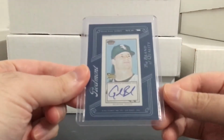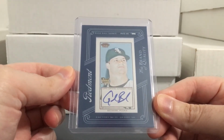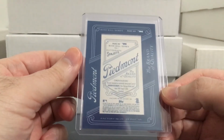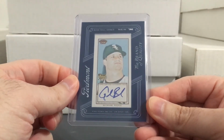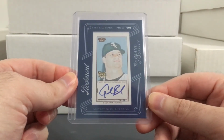So I picked that Schwarber. And case in point, this guy's not really popular here. Gordon Beckham, rookie auto from Topps 2009. But again, I just really like the look of the card. He was a decent prospect back in the day. I actually bought a few of his autographs, not because I was prospecting him or anything, I just saw him play a few times and kind of liked him, but he's another one of those players that could just never stay healthy. He's been bouncing around between AAA and the big leagues for a few teams the past few years.